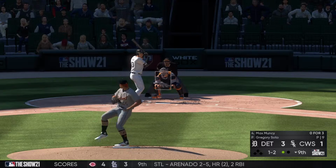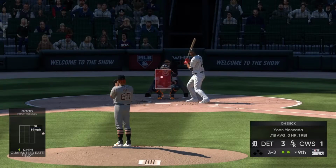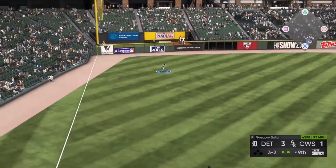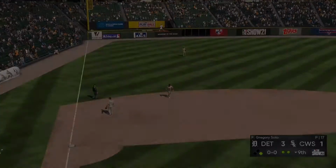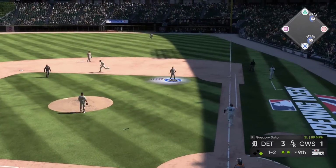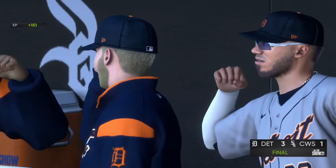So Max Muncy will follow that with a 1-2 count, and he gets frozen for strike 3 for out number 2. So Eloy Jimenez is going to stand in next. He has a full count here, and he's going to single through the left side of the infield, and that's going to keep the inning alive, and that's going to bring up Yoan Moncada as the tying run, but he is just going to break his bat, and that's going to be an easy pop out to first. The Tigers take this game and the series with a 3-1 victory.